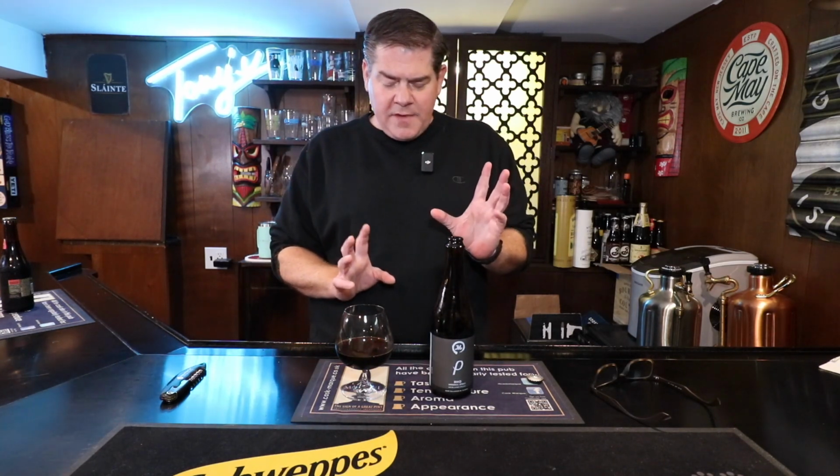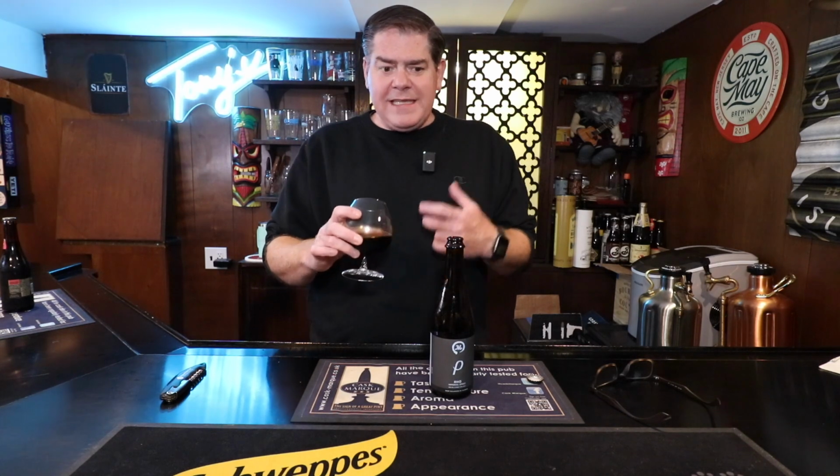I mean, dessert beer, definitely. Now, luckily, I bought a second bottle of this, and my intention is to share this out because this is phenomenal. From start to finish, the aftertaste continues to be pleasant, continues to be very good. It lingers in the mouth for a while.